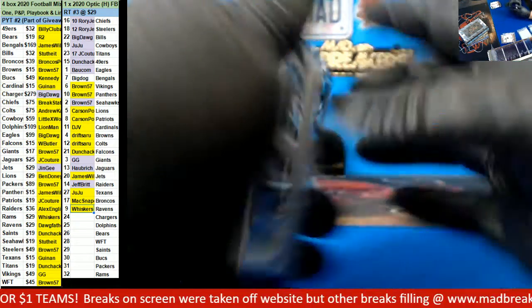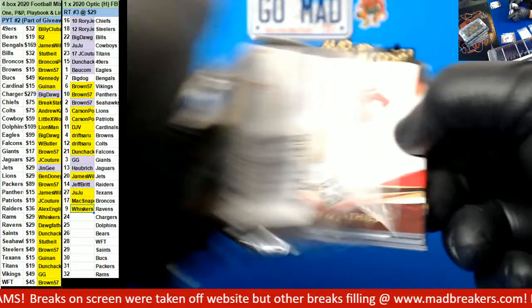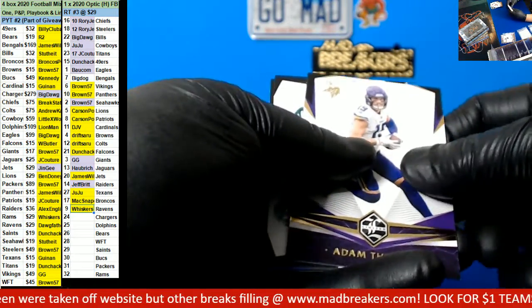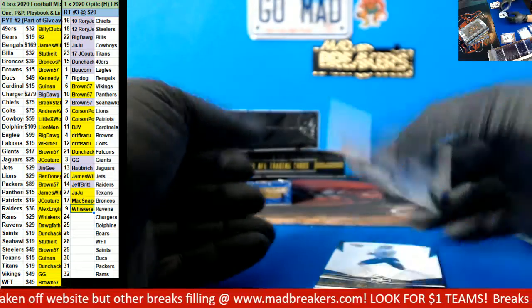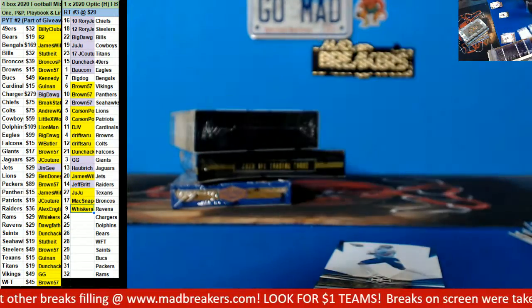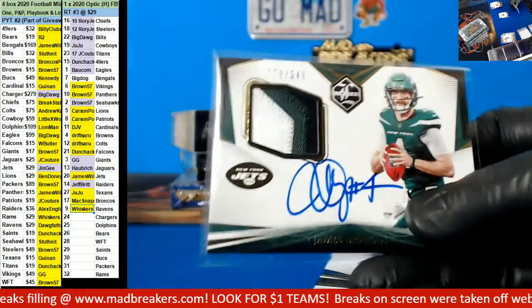Here's the RPA. Come on, big one. For the Jets, James Morgan, number 249 on-card autograph, going out to Jin G, the new guy Mojo.